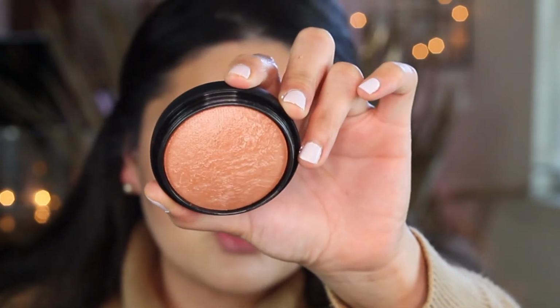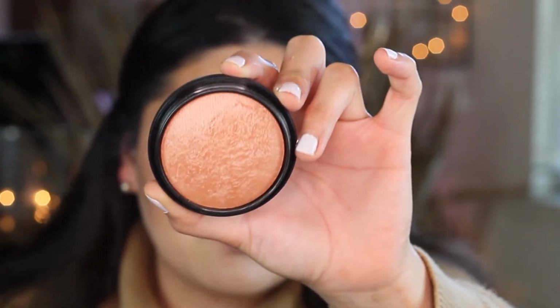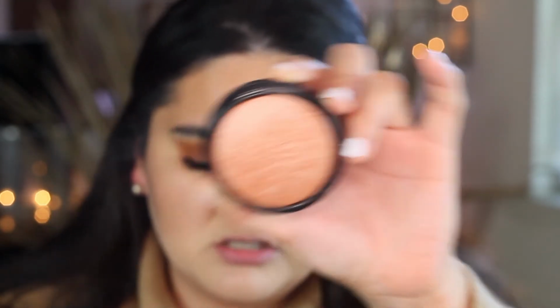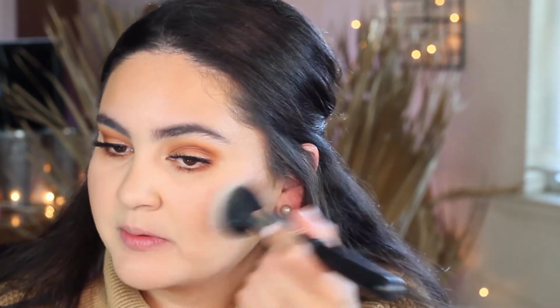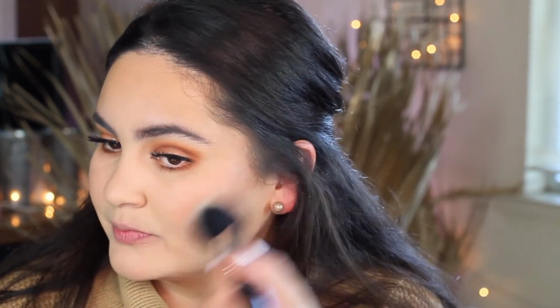And then to add a little bit of shimmer, I'm going to take this paparazzi shade by Makiage. This is a baked bronzer. I'm just going to apply this. It's such a pretty color. I grab it with a brush and I'm just going to apply it right here on my cheeks just to add a little bit of shimmer to it. So nice.